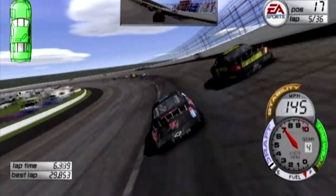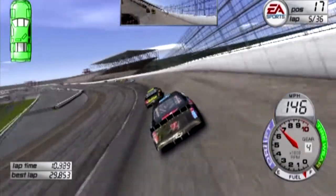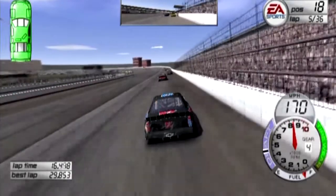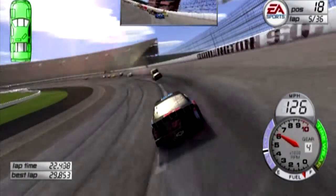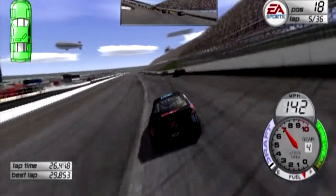As Ricky Rudd just gets to our outside, he's probably going to fly past us. Ooh, we shot up the track just a little bit. That's going to let Kurt Busch fly by. Wow. Kurt Busch started to our inside in 23rd. He's already moving up through the field.